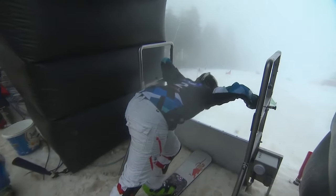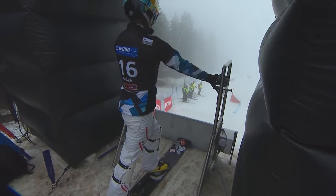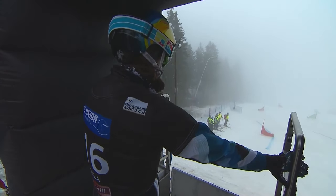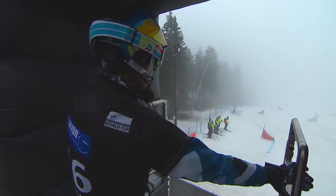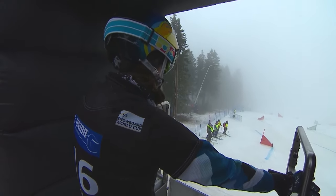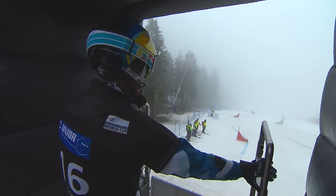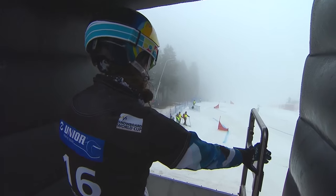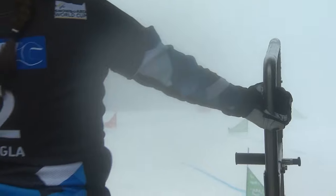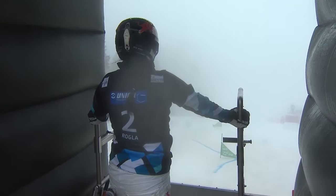So, small final, run number two. Dujmovits with the big lead going into this second run. Dujmovits will be on the red course, Ina Meschik on the blue. See the wind blowing the gates around. I was a little worried at the start of this contest that the weather might take over and we might have had a few delays, but it's just stayed the right side of the line for this competition to go ahead.